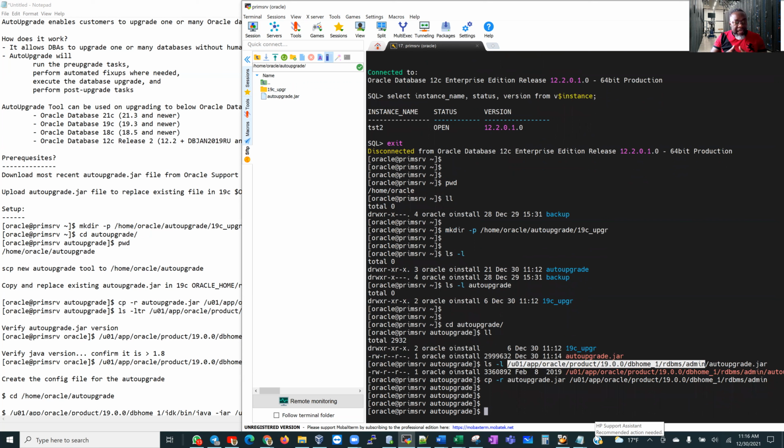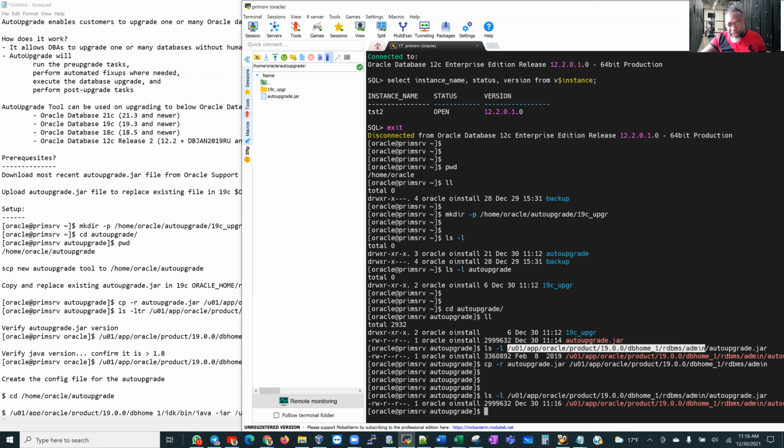Now, when we replace that, it is important for us to double check, just as a check. Let's see. It tells us here, remember that this initial file was February 8, 2019, and the current one right now is our date today, December 30th. So that file has effectively been replaced.